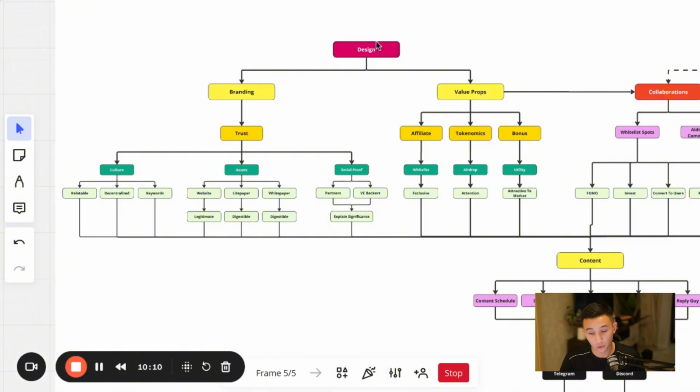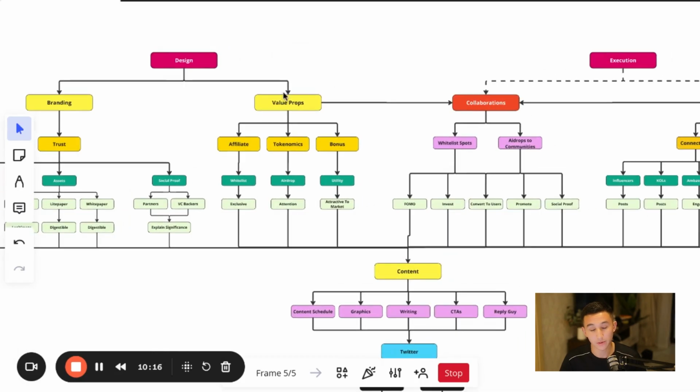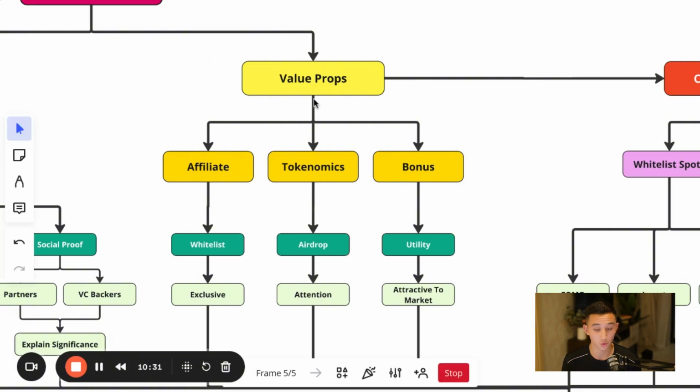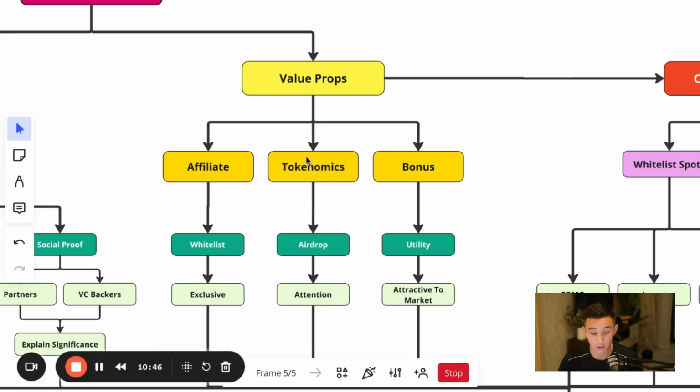Another very important aspect before you move on to execution is designing your value propositions correctly. So there are hundreds and hundreds of thousands of projects launching each month and year in terms of memes and generic crypto companies. So you want to make sure that the value propositions you're showing to the market are up to date and aren't 4 years old and are very attractive and compelling to the market today. As I said, not 4 years ago, today. So inside your affiliate system and inside your tokenomics and inside your bonus systems, which if you're running an effective marketing campaign, you should have all three of these things, you need to make sure the value propositions within them are very compelling.